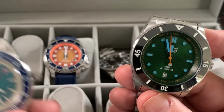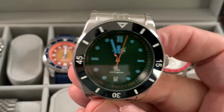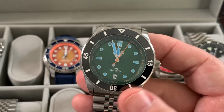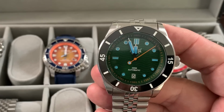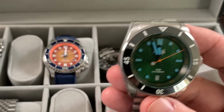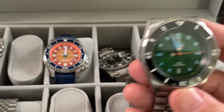I have some bright watches, and I also have some more conventional. I have ended up wearing this Phoebus a lot more. It did come on a rubber strap. I do like this Jubilee bracelet on it. It's not a Phoebus Jubilee bracelet, but I do like it.